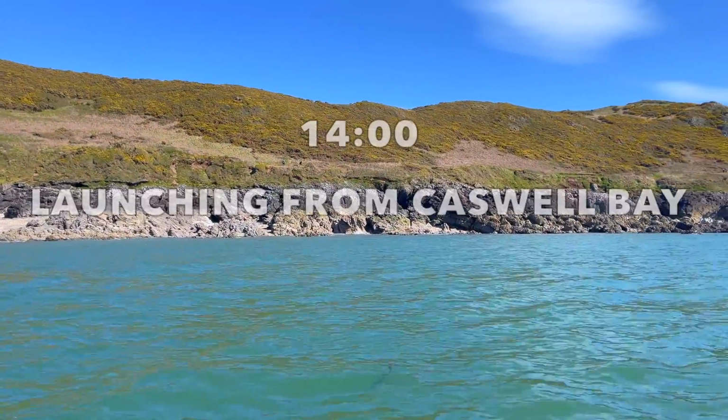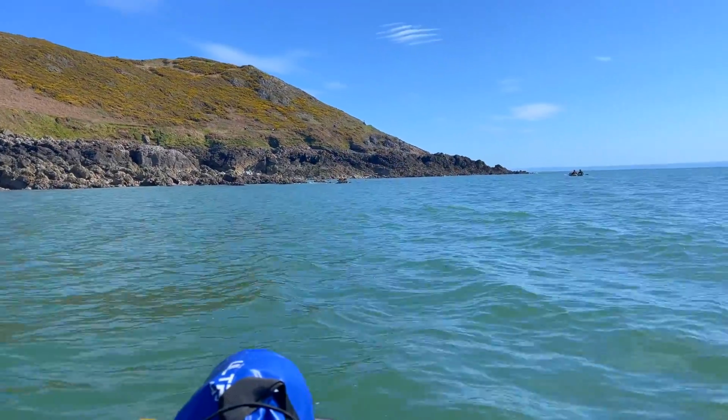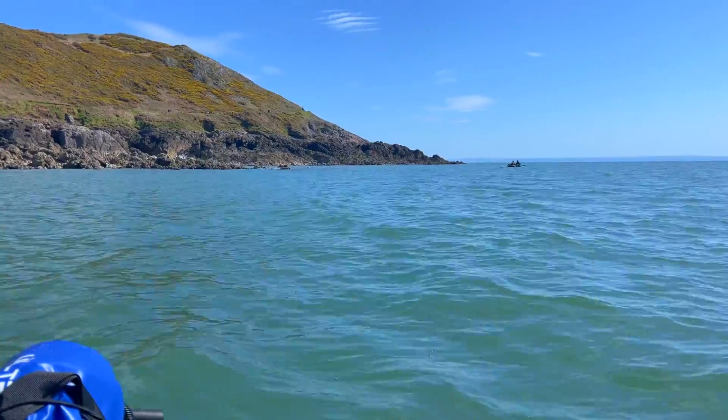It's just gone 2 p.m. and we've set off from Caswell Bay finally. We're going to paddle about 5 miles to the east and finish up at Mumbles just before high tide.